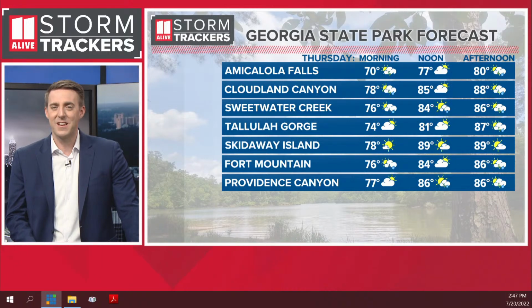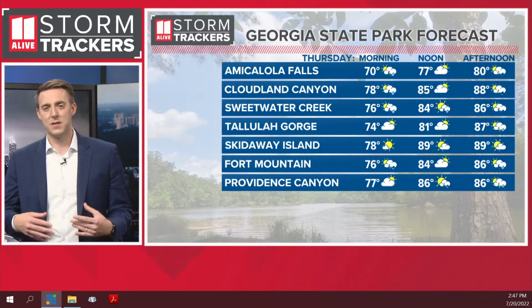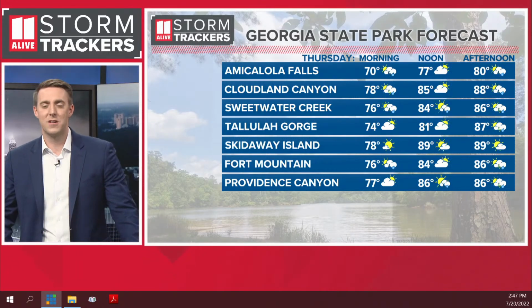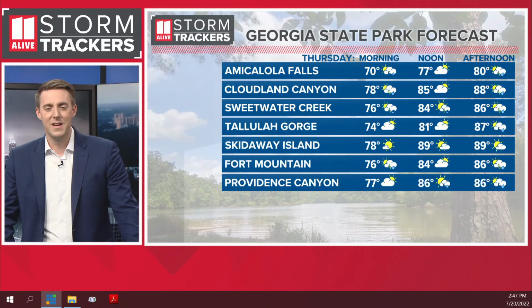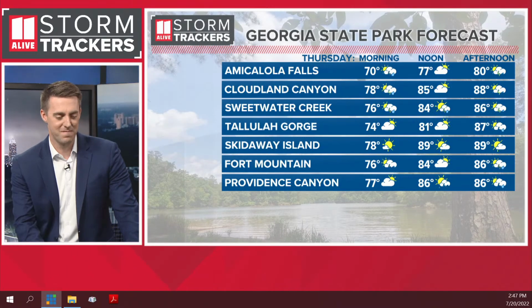So get the hiking done early if you're going to be out there, because by the afternoon, we do have the thunderstorm activity ramping up. I'd say get all the hiking that you're going to do done before 1 o'clock. That way you don't end up in a thunderstorm and in a serious situation.